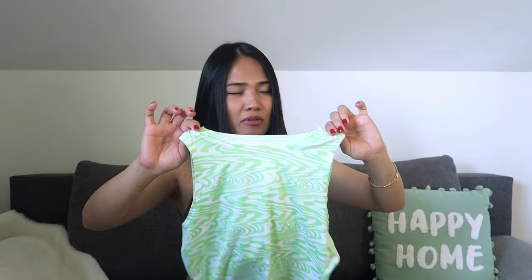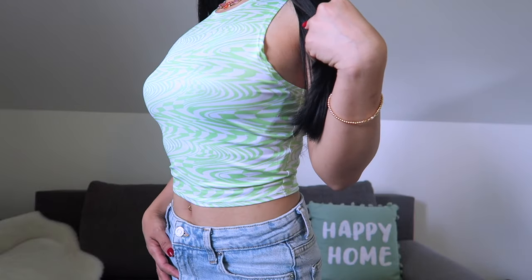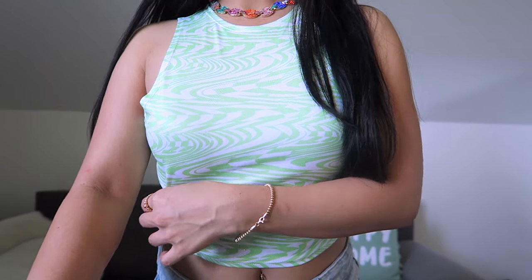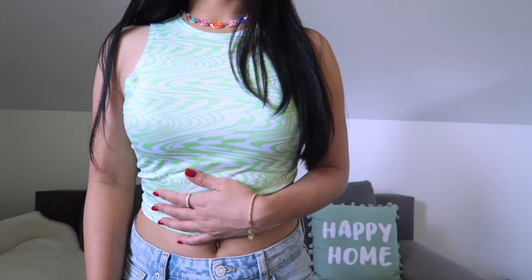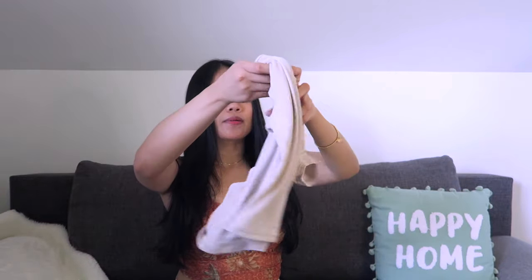I am 50 kilograms. I like the size M because it's comfortable for me to use. And this one, how much is this? This is $8.91. So this is 10% off. Original price is $9.90.